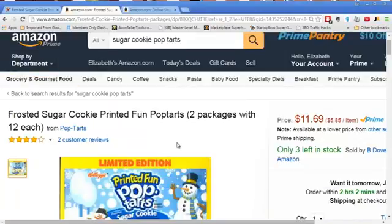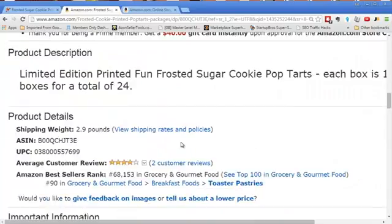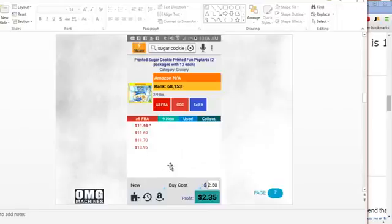Within Amazon, you typically scroll down and it's going to be somewhere right here under product details. Right here it says it's 68,000 and the category is grocery and gourmet food. In actual Profit Bandit, the spot where it comes up is right here, rank 68,000.